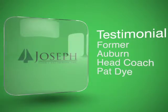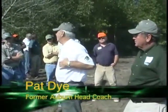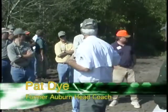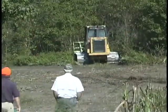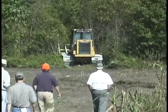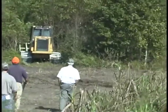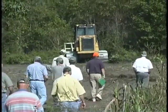He spent a week down at my place, and it's amazing the way it looks right there, and the way he leaves it when they leave. They know how to run their equipment, and they're very efficient in what they do, as far as what they leave and what they take out when they go through your property.